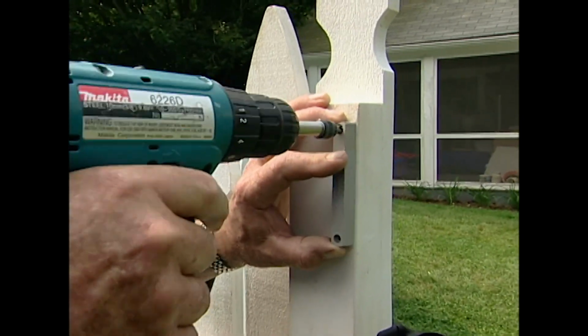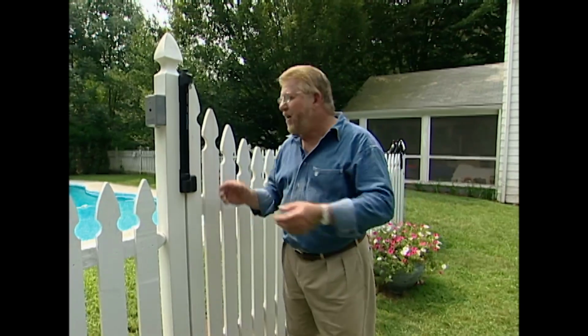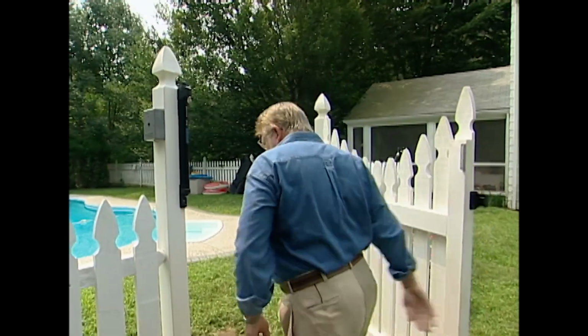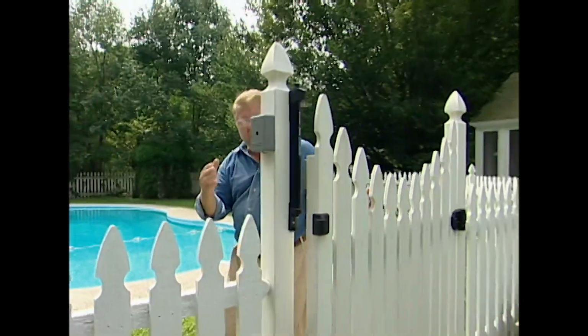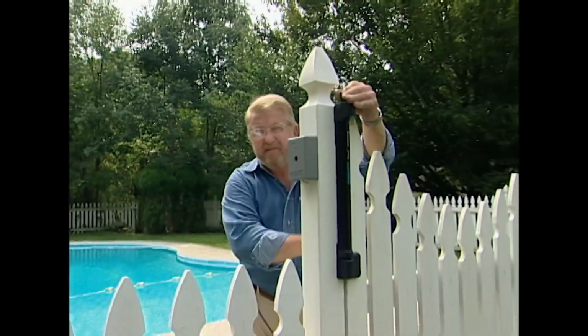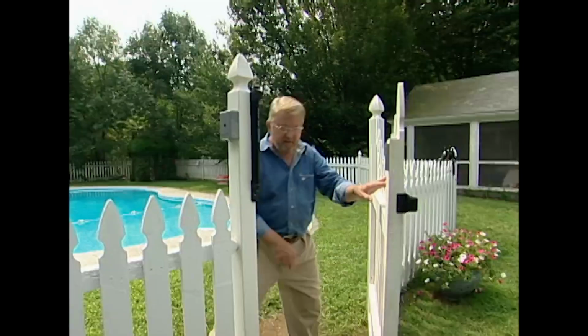Now, if a child is somehow able to operate the latch, and pass through the gate, that will activate the alarm. In a few seconds, it'll go off automatically. It can be silenced by pushing the button here on the side. Now, if I want to pass through here, I simply open the gate, push the button once, pass on through, and the alarm will not go off.